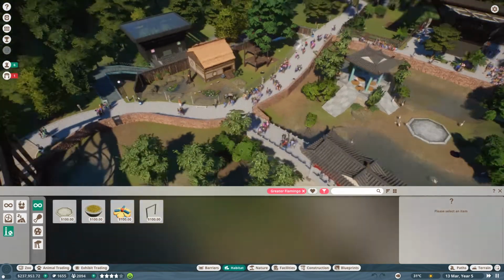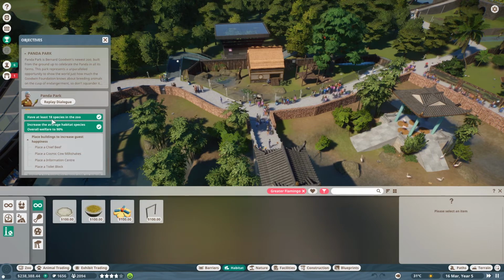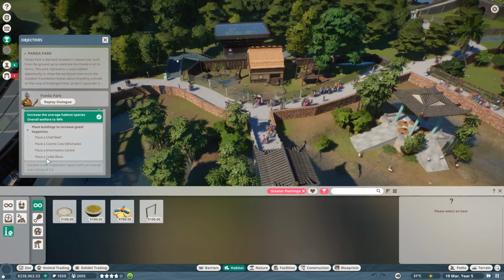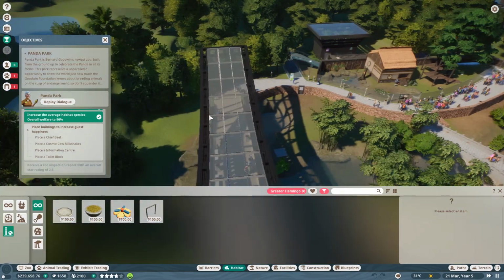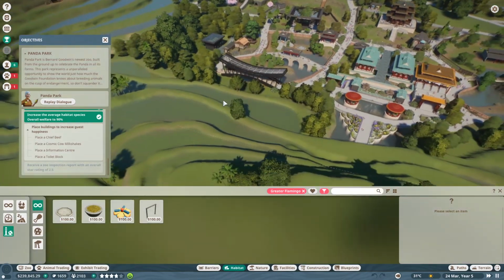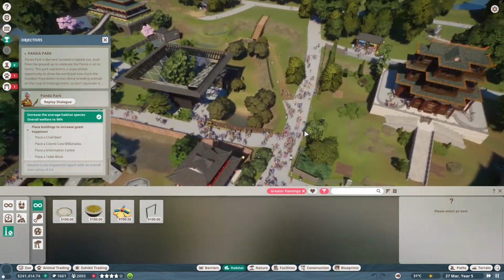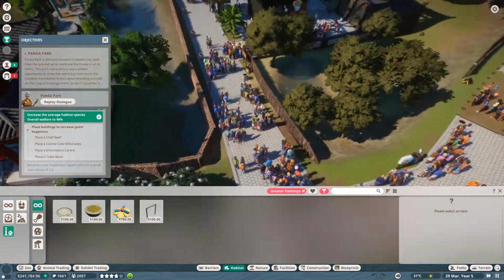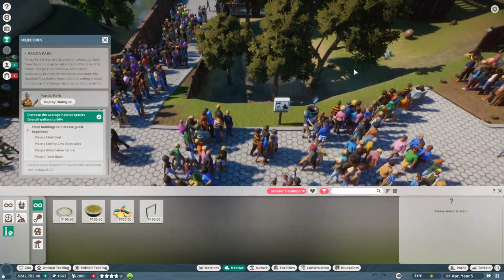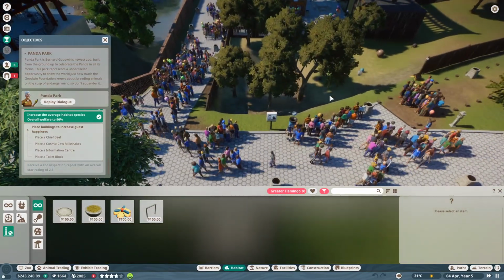Right, so we want to make lots of nice guest facilities. We would like to place a Chief Beef, a Cosmic Cow, an information centre, and a toilet block. Shouldn't be too hard. Did it say where they need to be? Not really. We've got a concentration of guests though. So I think maybe a food and drink shop around here where there's a lot of guests. An awful lot of guests around by the tortoises and things.